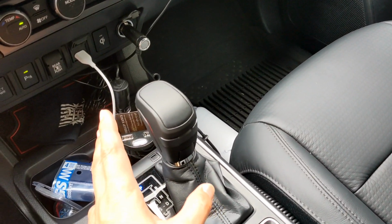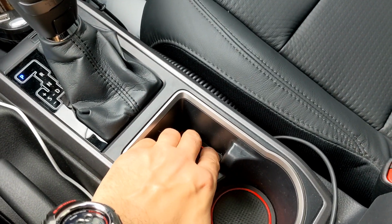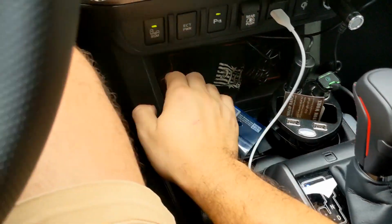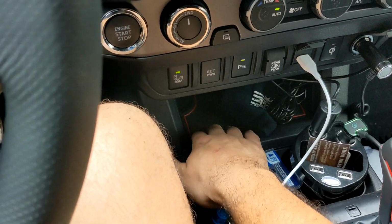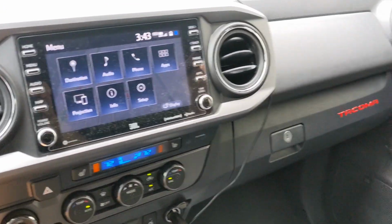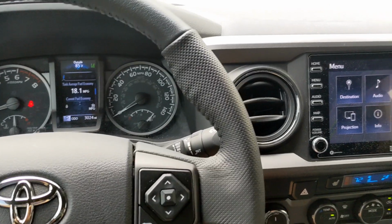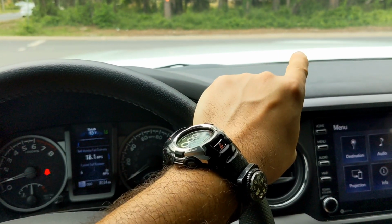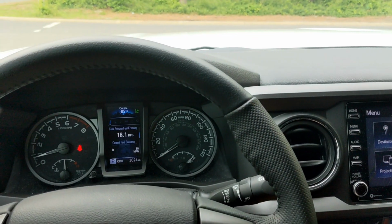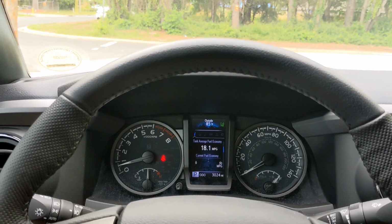A few things I upgraded myself were the shift knob, this is a TRD Pro shift knob. I added these mats, basically these rubber pieces in the cup holders, as well as Qi wireless charging right here around this area, these pads. And I also did add those Tacoma letters on the glove box. But other than that, the major changes were the TRD intake kit and the exhaust system, and that's about it. Basically, those were the major components that could actually reflect on the driving or performance of the truck.